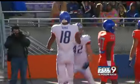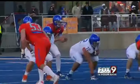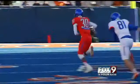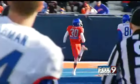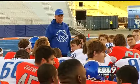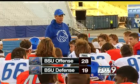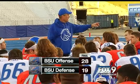The offense in complete control until this. Jimmy Lockery under center now. He doesn't see the corner Dante Dion, but Dante sees him. An INT return for a touchdown. If that's the sort of talent replacing Jamar Taylor and Jarrell Gavins, the Broncos secondary is like State Farm. It's in good hands. Despite that defensive TD, the offense goes on to win the spring game 28-19.